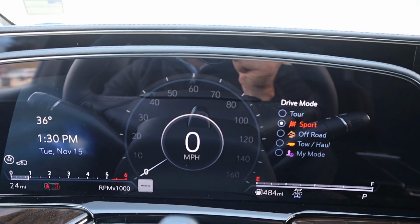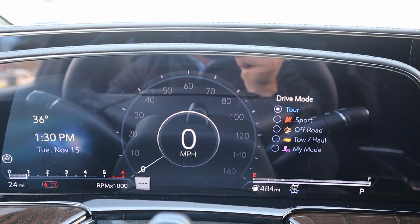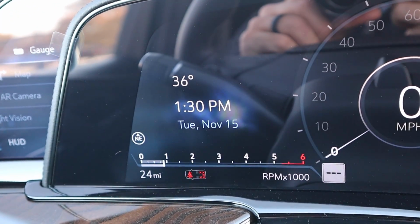And then you guys remember I do have those drive modes I can go through. So you got a touring, sport, off-road, tow haul mode, and then a my mode that you can go into. And those will adjust the suspension depending on the mode you go into.